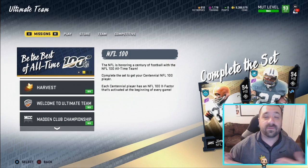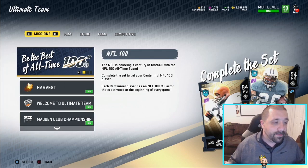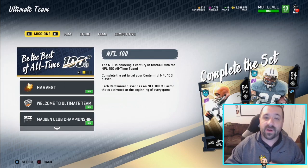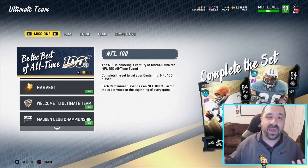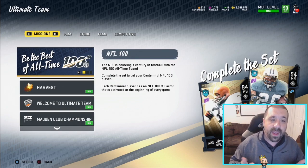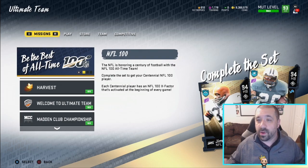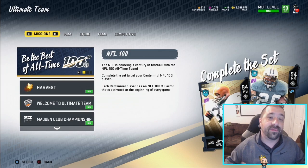A reverse from what we were seeing just Thursday when the Harvest promo came out. Training was way up because of the Night Train Lane, the Michael Irvin, all of the Harvest cards and the way that you have to build them. You needed training, and it caused the training to go up. It was a very rare time where we saw training go up from a promo and prices go up from a promo rather than go down.